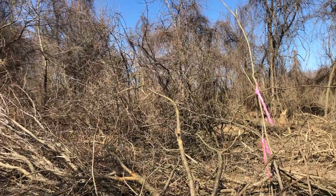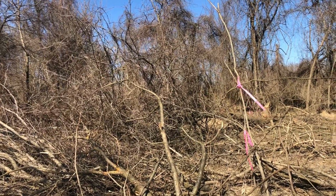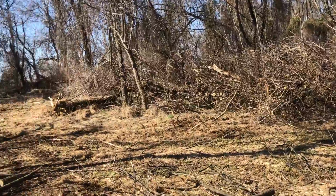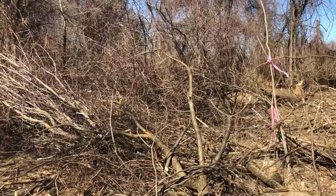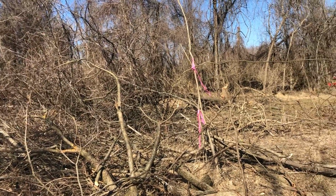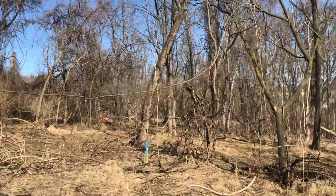So all I've been doing is clearing paths and trying to figure out what the hell I'm gonna do with all this. It looks to me like, and in talking to the New Jersey Audubon guy and Heather, we're gonna do something called forest stewardship. And so we're not going to farm it. We're not gonna woodland manage it and sell wood. We are going to try to return the property to a New Jersey native state.